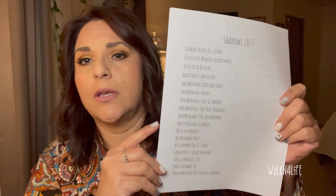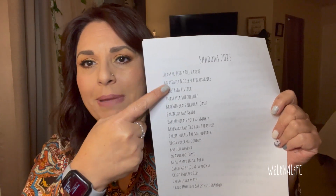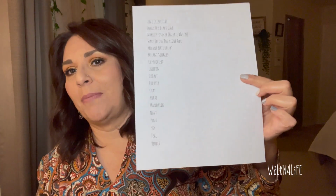I listed everything I owned in terms of shadows and palettes and things like that, and then I fine-tuned everything. So this is everything for my shadows for 2023. These are palette names. So these are the palettes. And if I do have a single, for instance, here you have Laura Geller Amethyst Unearthed right there, I put that it's a single. As soon as I use it, it gets crossed off the list. And that's what I've done. And these are front and back.